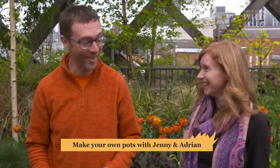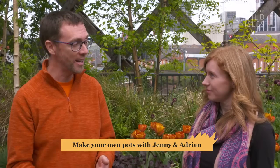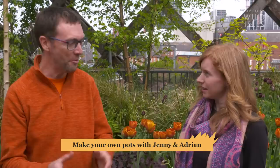Okay. So the reason for this is we're obviously saying to folk, go and grow something, and often that growing process starts with a pot. Yep. And it doesn't have to be a plant pot bought fresh, clean, new. Yeah. We don't want that, do we? You can use something around the house.